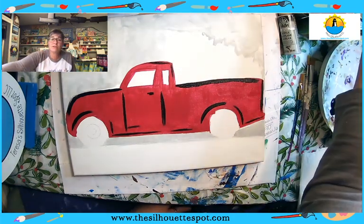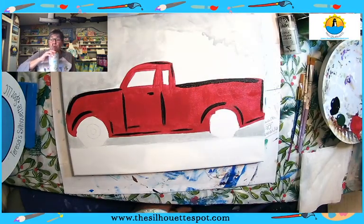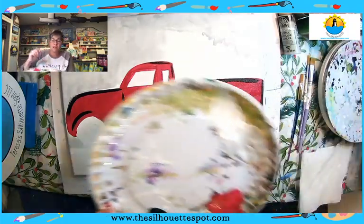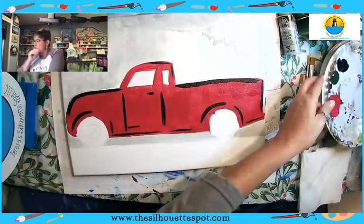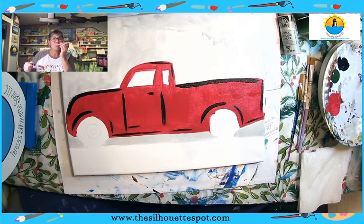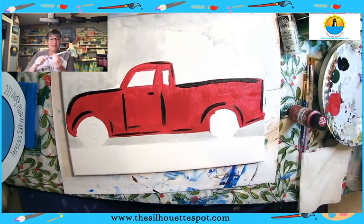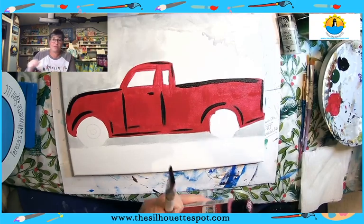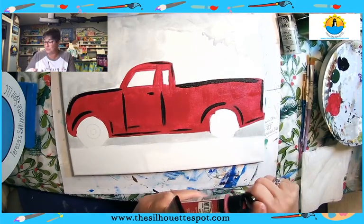Now, still with my dirty brush. Excuse me. Still with my dirty brush, I'm going to go back in. Let me get some more red out. This is why I put my brush in my mouth. This is why I have paint on the shoulders of all my shirts, because I'll put my brush in my mouth and then I'll turn around and look for stuff and do stuff. Before you know it, I have dots of paint on both my shoulders.